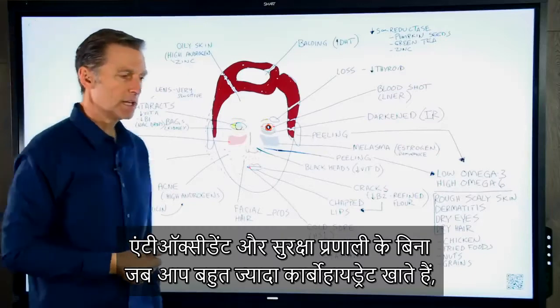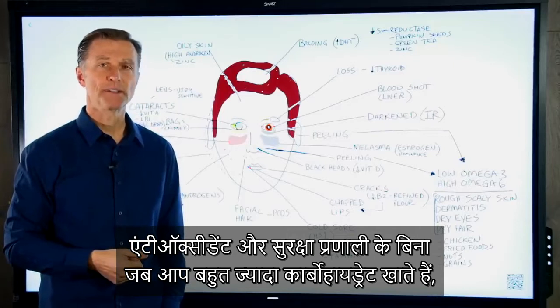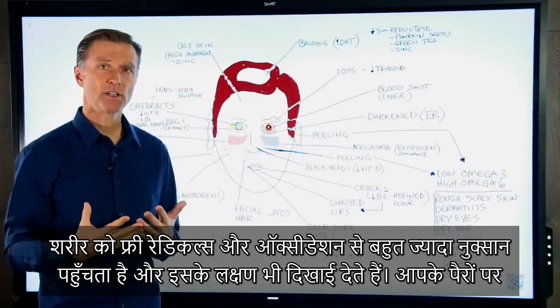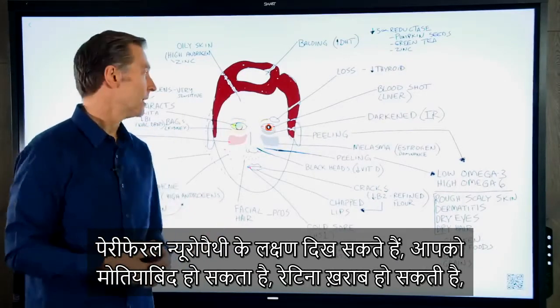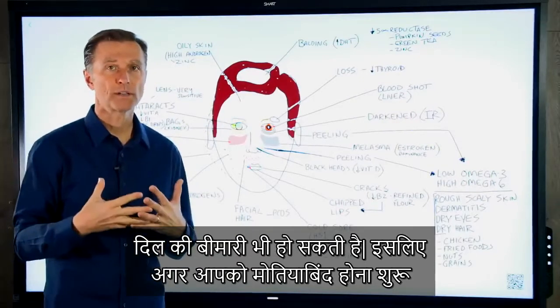What happens when you eat a lot of carbs without the antioxidants, without the protective mechanism, you get a lot of free radical damage, you get a lot of oxidation, and you have symptoms. You might have peripheral neuropathy in your feet, you might have cataracts, you might have problems with the retina, you might have problems with your heart.